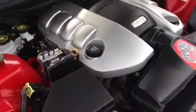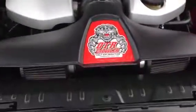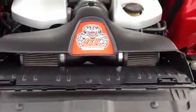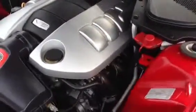So, as you can probably see and hear, she does have quite a bit of work going on. There's a nice intake note coming from that Growler intake. Quite a lot of work going with the camshaft rocking and rolling there, and just a really nice sound and a nice burble to the car, as you can probably hear as we come to the back there.